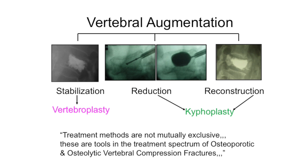Now, vertebral augmentation has been around for quite some time. We know about vertebroplasty and kyphoplasty, and essentially it's a spectrum, but we shouldn't consider these things one or the other. They're not mutually exclusive. What we need to do is think of these as tools and use them at the right time for the right configuration. So if you've got a stabilization procedure, you can just fill the vertebral body with cement. If you've got to reduce or reconstruct, you do some kind of kyphoplasty procedure where you're recreating that vertebral body.